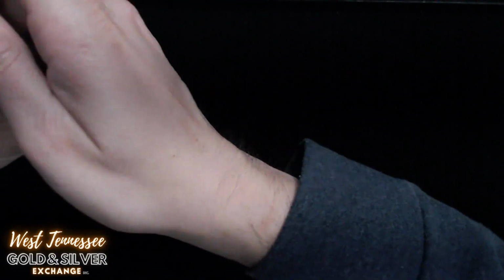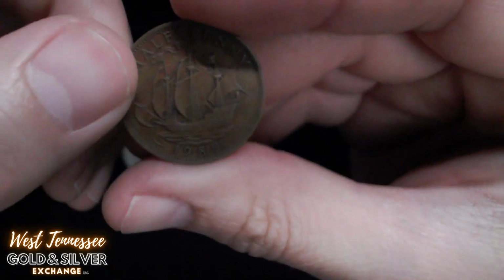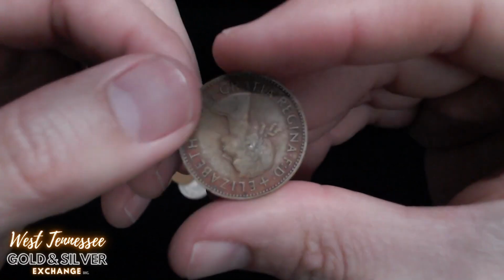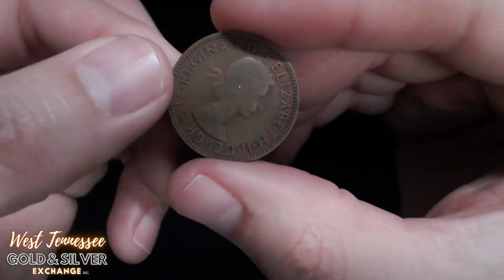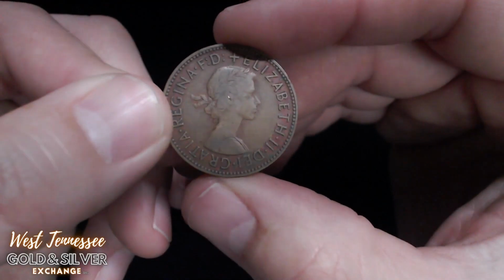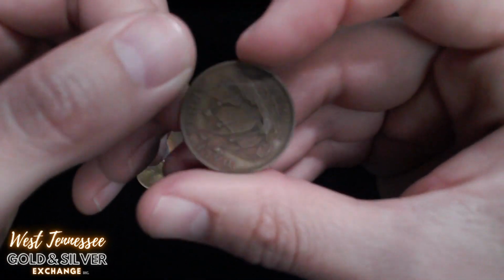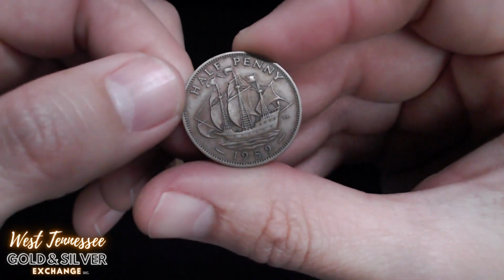This one right here looks pretty cool, whatever this is. It's a half penny from 1959. 1959 half penny. That one's cool.